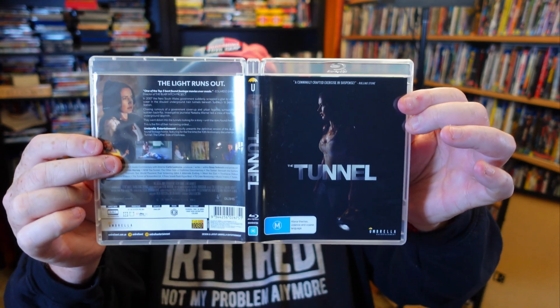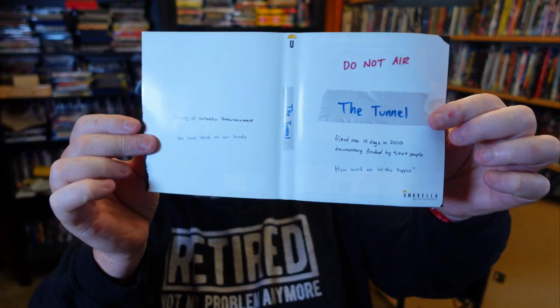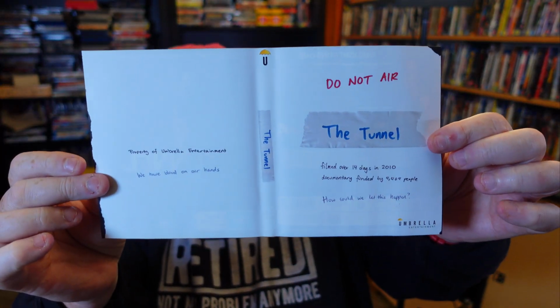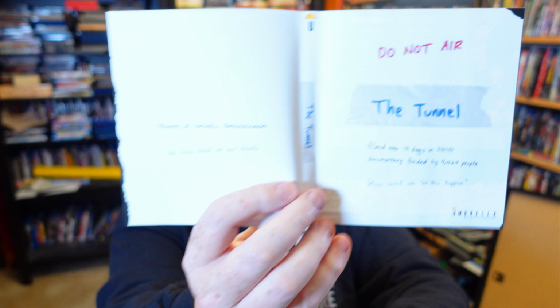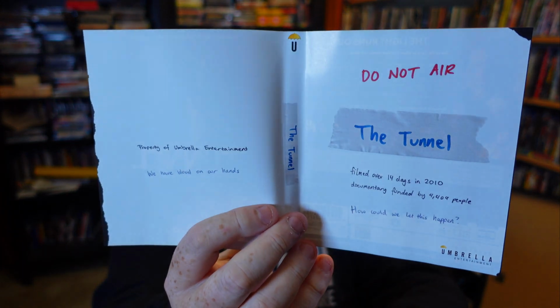There's the cover, but if you want to do a very plain and kind of creepy cover, they've got a reversible one, which looks like it's hand-drawn and is kind of a secret project kind of one. Do Not Air the Tunnel, filmed over 14 days in 2010, documenting, funded by 4,409 people. How could we let this happen? Property of Umbrella Entertainment. We have blood on our hands. So if you want to do a very sketchy cover for it, you can flip the cover and do it that way, which is very cool.